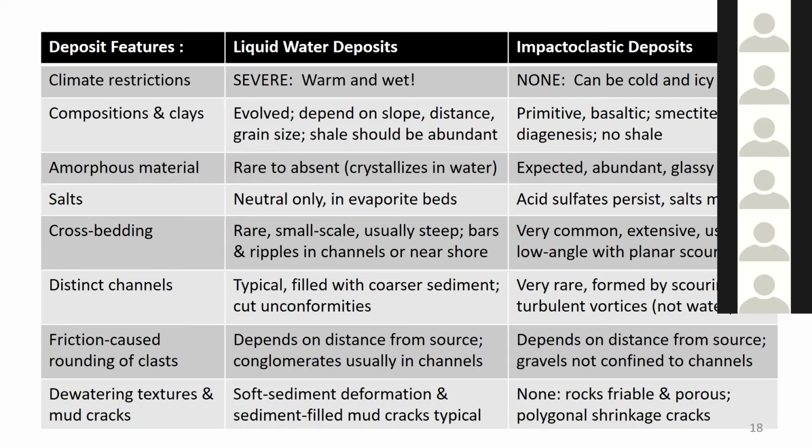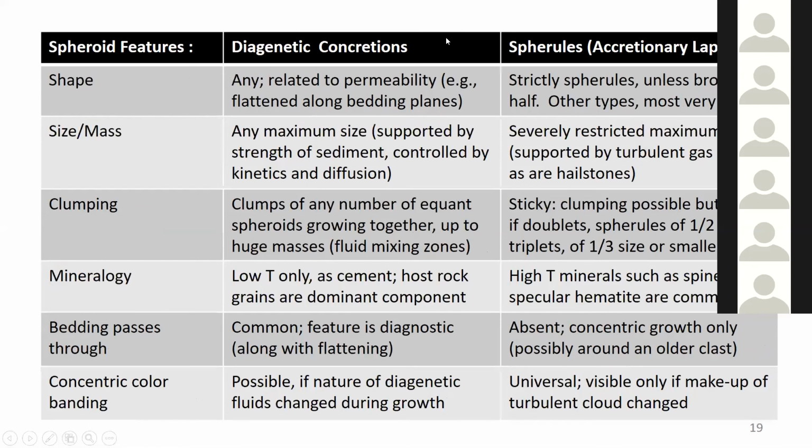This table shows some of what you might expect to see in liquid water deposits that you don't on Mars. The other table shows everything that you see on Mars that is not consistent with liquid water, but is consistent with impactoclastics, at least on the surface. And this is just spherules, accretionary lapilli versus concretions. They're very hard to confuse, but people see what they're looking for, people see what they expect to see. People, particularly in the case of NASA, see what they proposed to see. So it's easy to make mistakes.